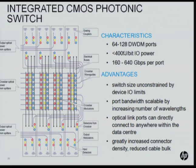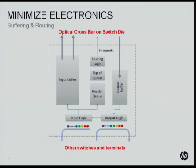We get the bandwidth scaling due to increasing the number of lambdas, and we have a greatly increased connector density and reduced cable bulk. The whole idea of this is to minimize the electronics to the small portion of the switch chip where you actually have to have electronics. I have to buffer the thing, I have to inspect the packet header, I have to perform a routing decision. Whether I have an output buffer or not remains, but if I want to do things like link level retry, I'll probably need an output buffer. And the rest is just optics.